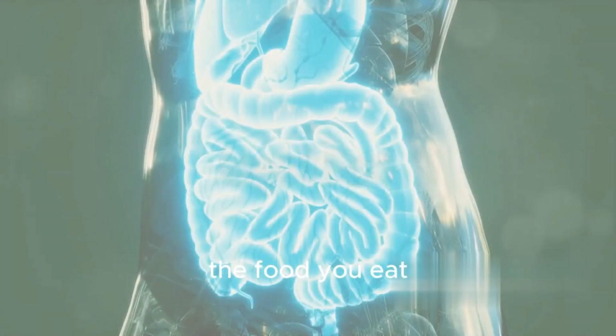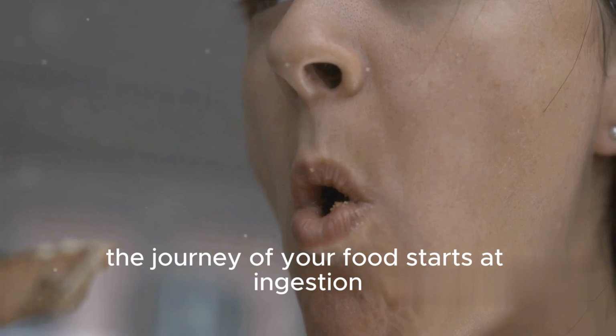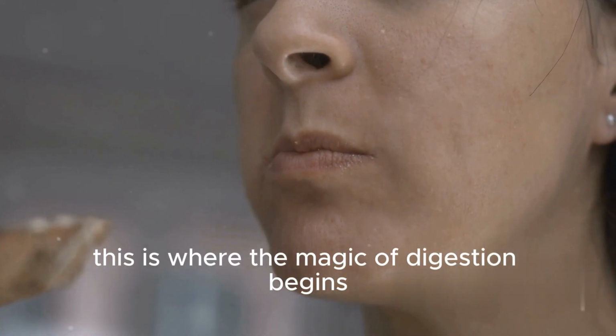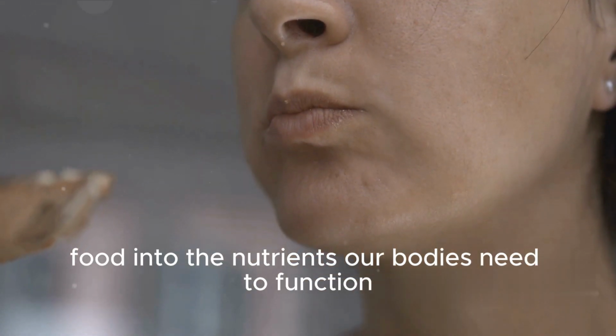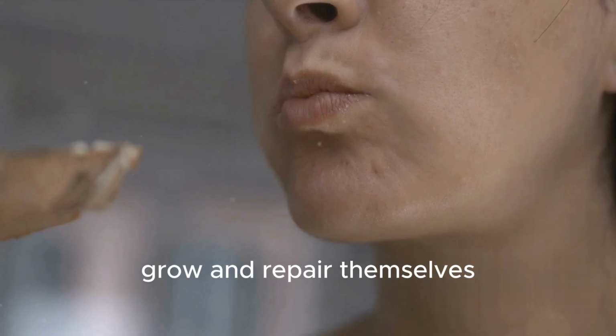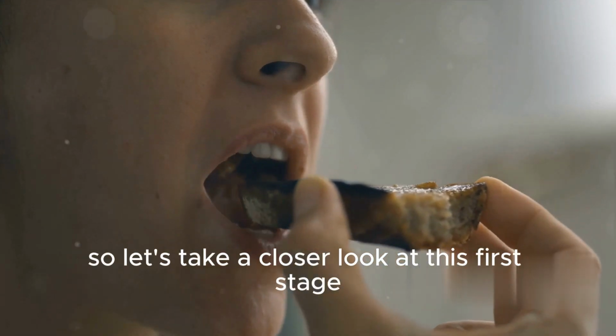Have you ever wondered how your body processes the food you eat? The journey of your food starts at ingestion, when you take that first bite. This is where the magic of digestion begins, an intricate process that converts food into the nutrients our bodies need to function, grow, and repair themselves. So let's take a closer look at this first stage.